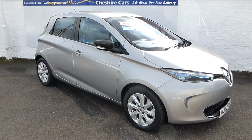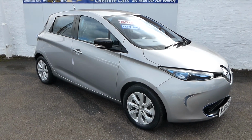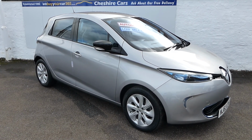But there she goes. That's a 2013 Renault Zoe electric vehicle, available now with finance, part exchange and free delivery. Or you can come up and we'll give you a good demonstration of the vehicle. Very well worth coming up to see it. It's a lovely, lovely car.